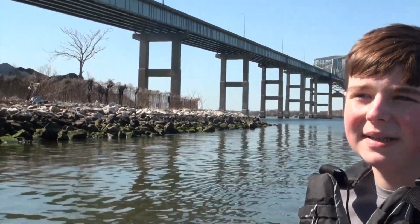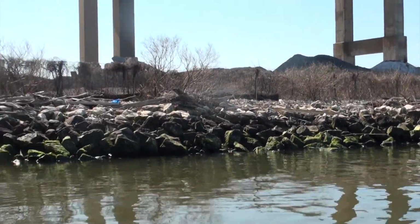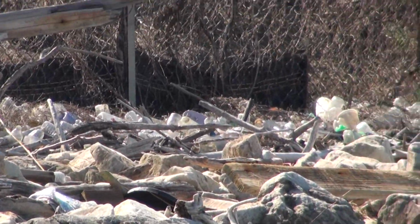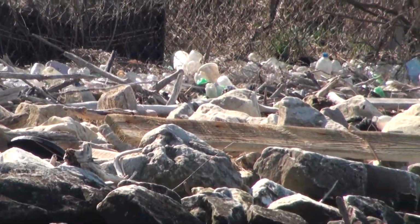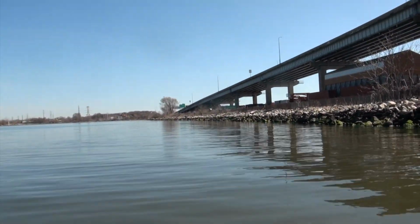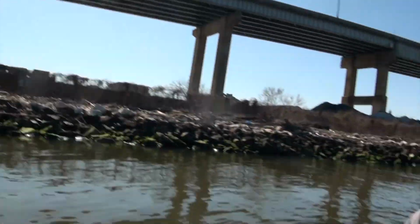What do you think of that? I was shocked. I thought it was rocks because of the reflection, but nope, that's all plastic that's just built up there. There were rocks in there, but it's predominantly single-use beverage containers. Yeah. Right. Let's scoot down here where we can get on the beach or the riprap a little bit easier. Yep. All right.